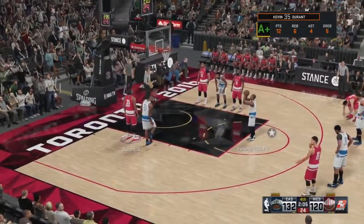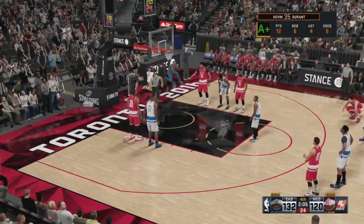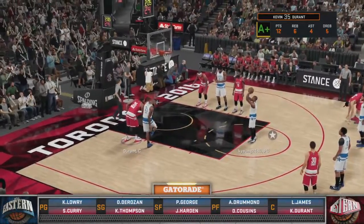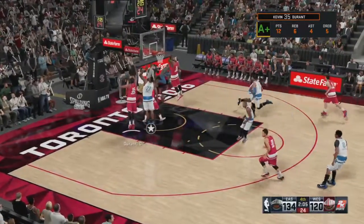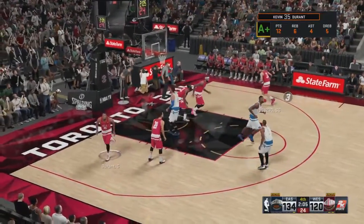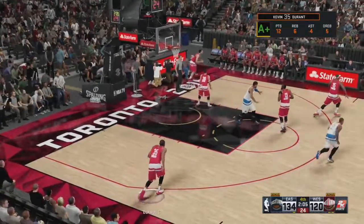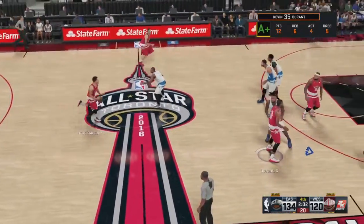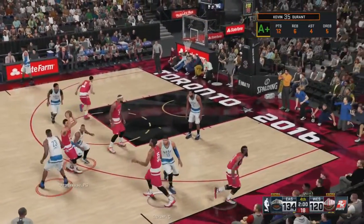Good game for Lowry. 9 points, and what a game he's had passing the ball, too. I love the fact that he plays for his teammates, really spreading the ball around, getting everyone involved. The West All-Stars making a switch here. Cousins is checked in. Guys, some great passing from him.